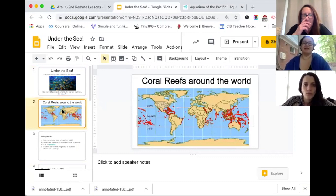And so first, let's look at the map. The dots in red are where you can find coral reefs. What do we notice? Wow. There's a lot near the center. Yes, by the equator. There are so many around Australia and lower Asia. Yes, and there doesn't seem to be any up by Antarctica, at the top half of the world. And what we know is that coral reefs are only found in shallow tropical seas. So this makes a lot of sense. All that warm water. Right. It needs to be near the equator.